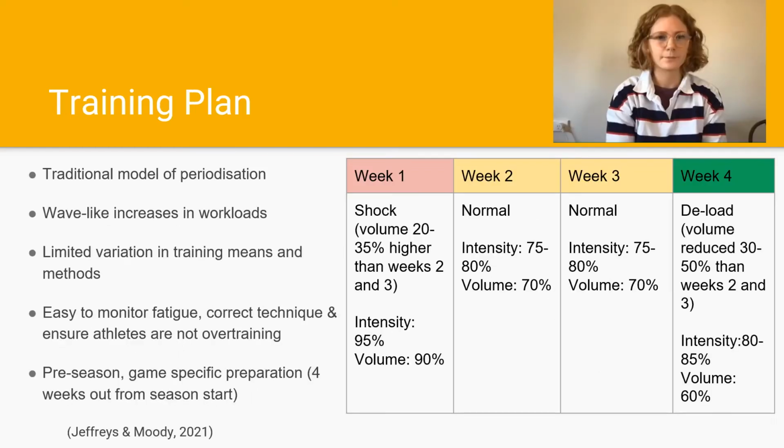Hi, I'm Molly. I'm going to be talking to you about the training plan we've designed for the team to elicit the best physiological responses for a successful start to the season.